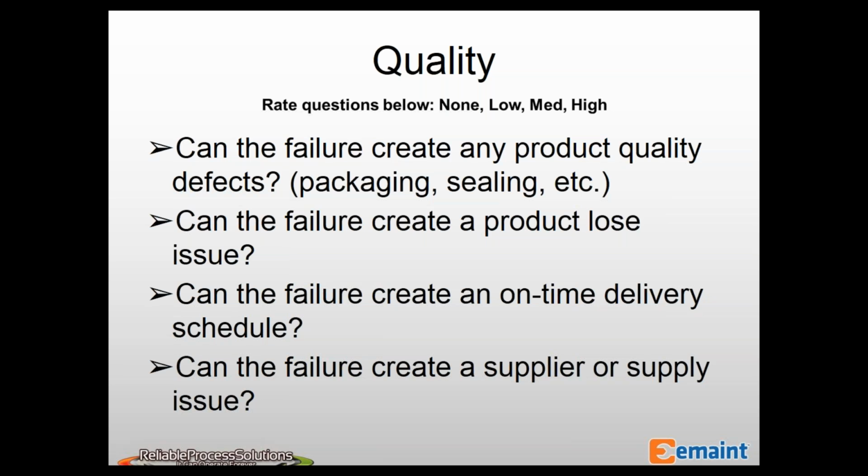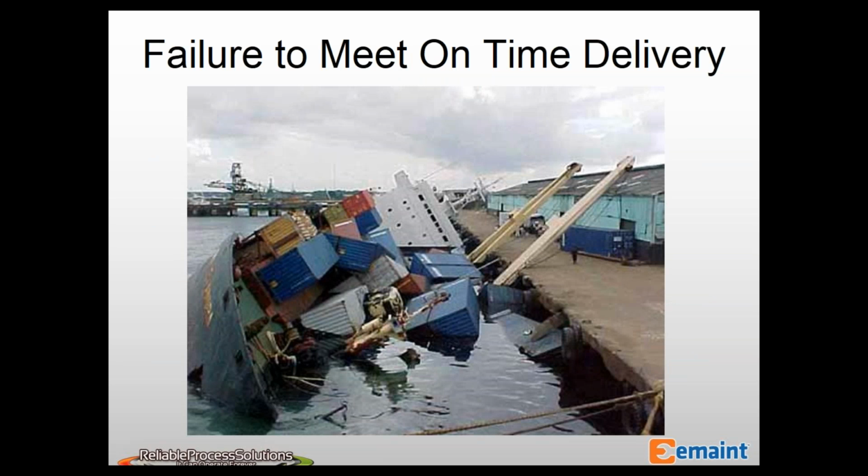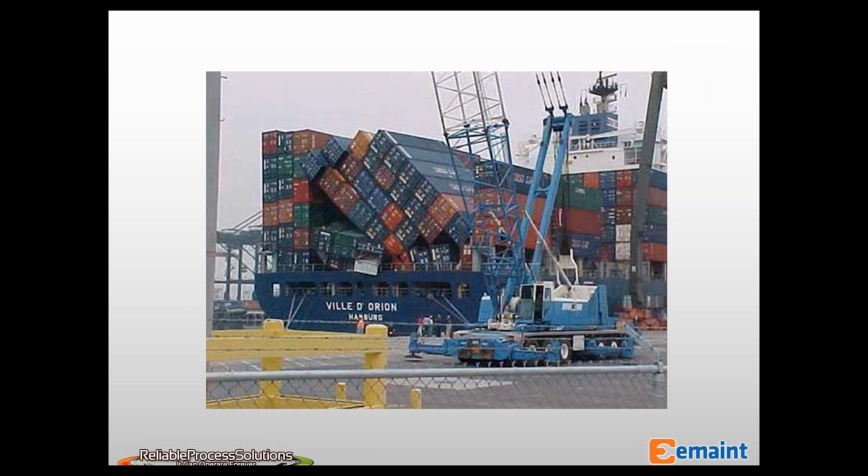What about product loss? Don't forget, just because the product leaves your factory doesn't mean that your liability is over with. So, on-time delivery is a big issue. You may not be aware of it to the extent that your marketing people are. They're going to hear about it. Just because it left your factory doesn't mean it's going to get to your customer in the same condition. And anything from a packaging defect situation that contributes to that can be a problem.